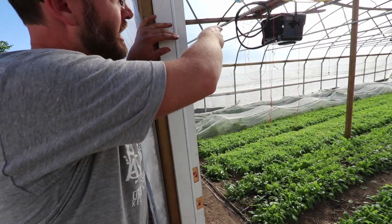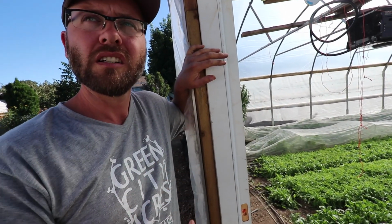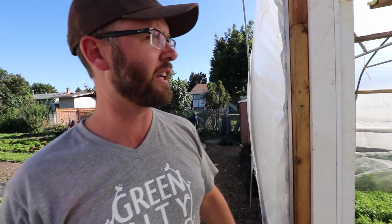And then we've got some heat here. That's a 6,000 watt heater. My house is entirely solar, so all this stuff is powered by the sun. This greenhouse is double layer poly, so it's got an R5 insulation value, and so I can push the season pretty hard in this one.